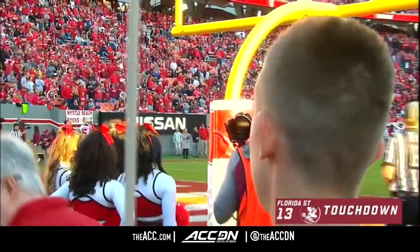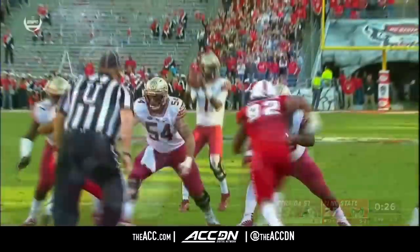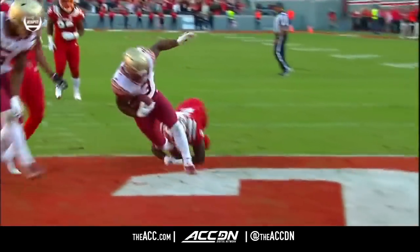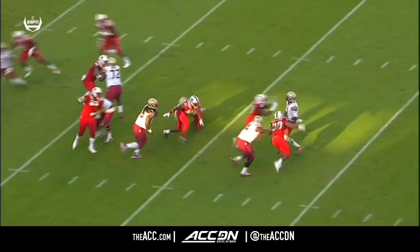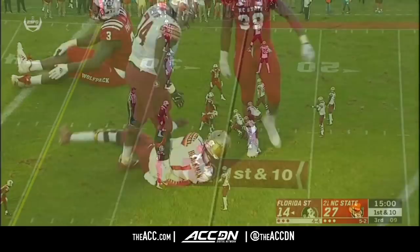And there's also a penalty marker where Blackman was hit back near the 25. Watch him hang in there. You'll see Pratt coming on a full dead sprint, and he finds Akers right over the middle. Yeah, he had 2 full steps before he got to Blackman.